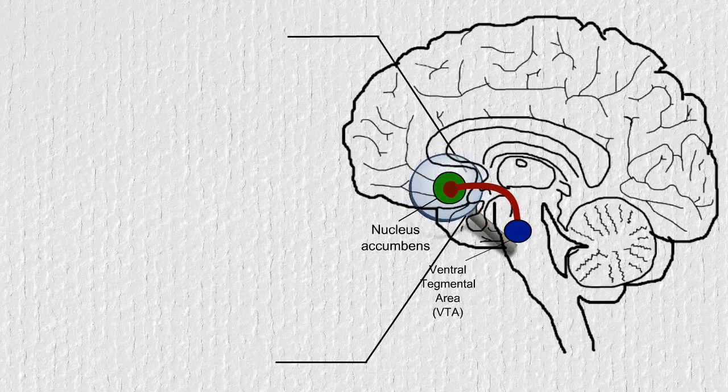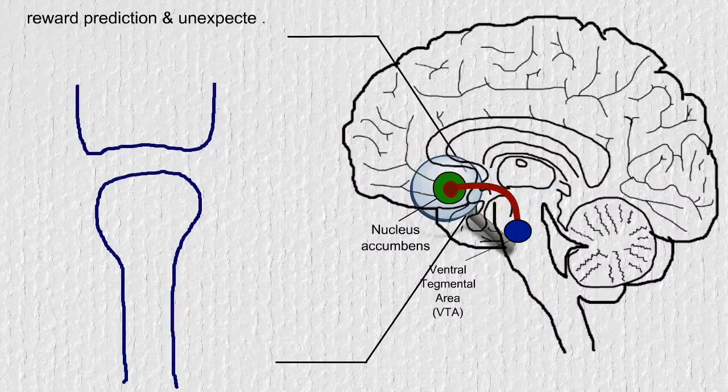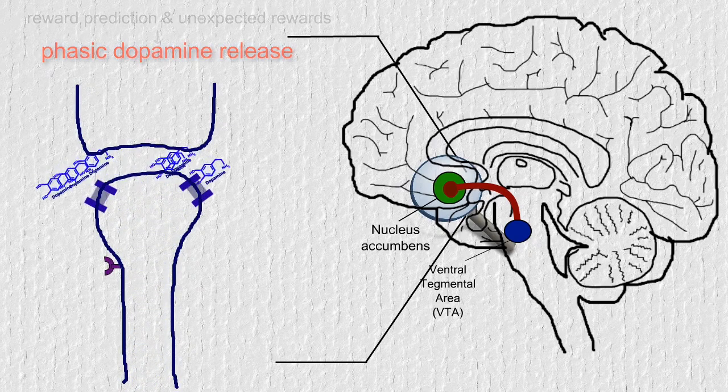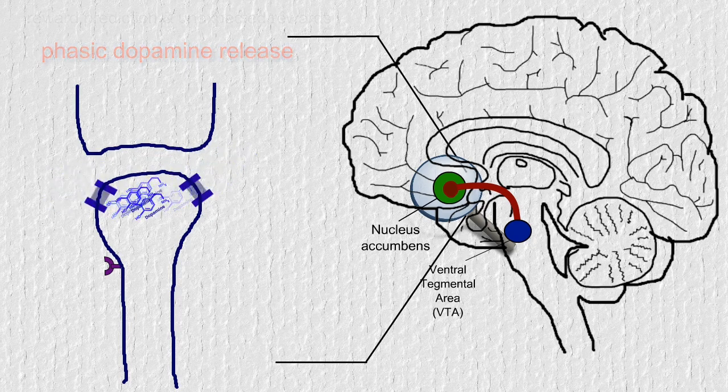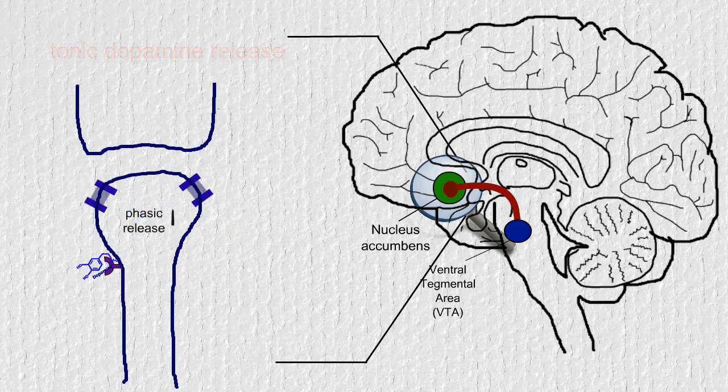As mentioned before, the reward pathway releases dopamine in response to reward prediction and unexpected rewards. This is the phasic dopamine release, where dopamine levels increase rapidly until it is reuptaken into the neurons by transporters. However, neurons continuously release small amounts of dopamine which remain in the area until they are also reuptaken by transporters. This is called tonic dopamine release. Tonic and phasic dopamine influence each other because tonic dopamine binds to certain receptors that inhibit phasic release.